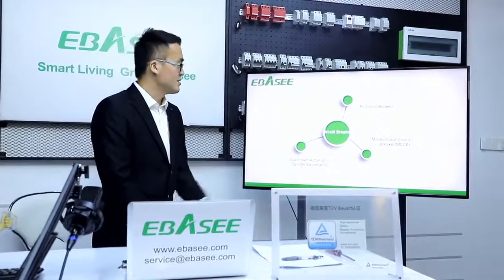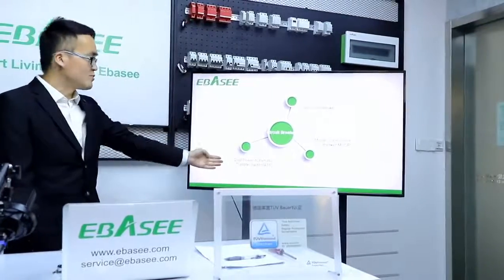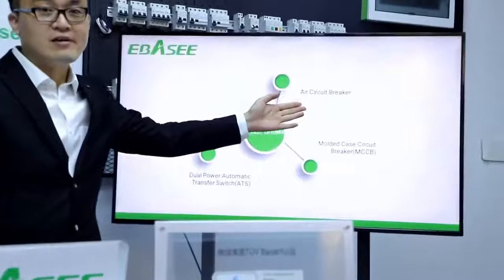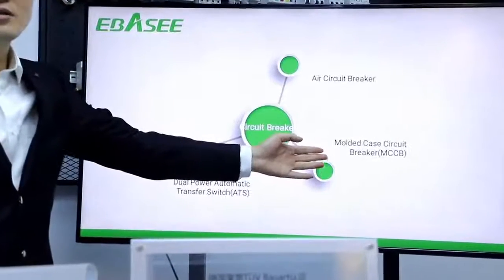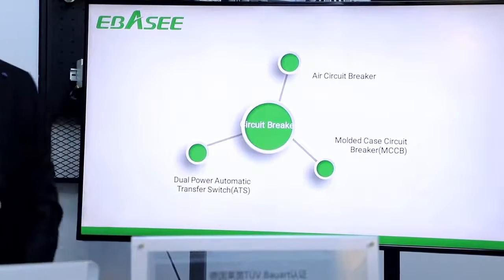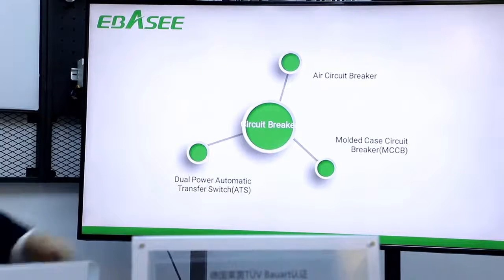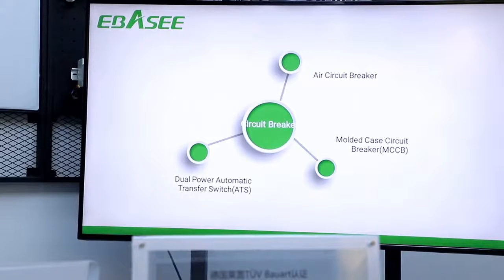Okay, the second line, circuit breaker, we have dual power and magnetic transfer switch, air circuit breaker, and molded case circuit breaker. They are all used in big project factories. We supply these products to the largest oil factory in Pakistan.